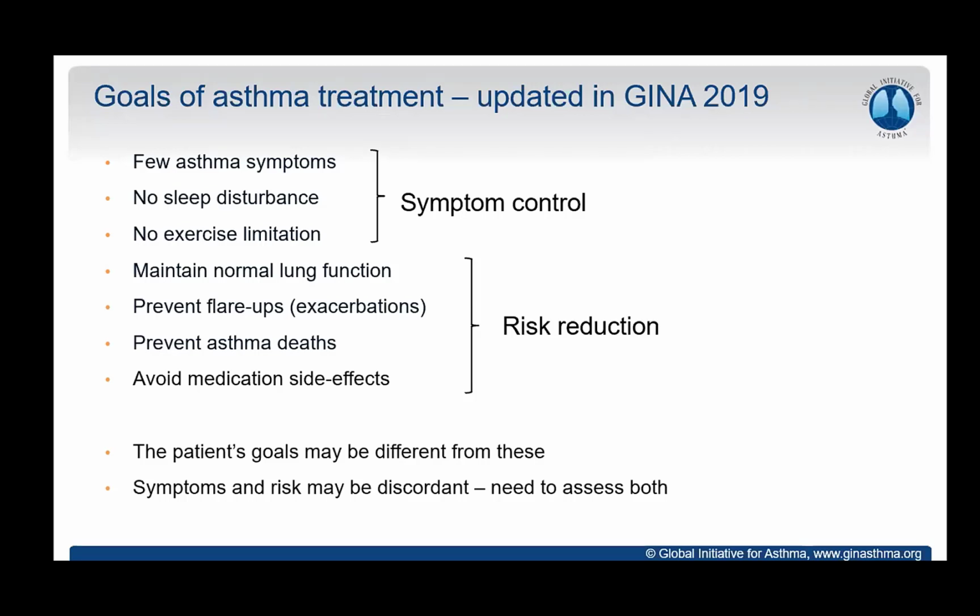reduction. So you want to maintain normal lung function, prevent flare-ups, prevent asthma deaths, and avoid medication side effects. It seems like those two things would go hand in hand, but they do not always necessarily go hand in hand, and that's why risk reduction became a big guiding part of the guidelines for treatment of asthma. The other thing is, it wasn't explicitly stated before, though obviously you should always have your patient's input, but now it's part of the guidelines to assess what your patient's goals are.